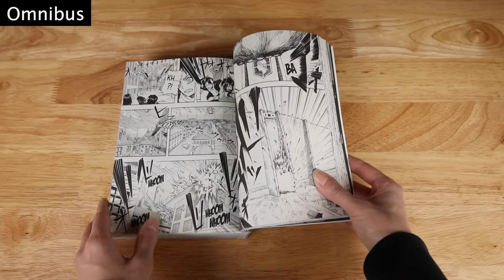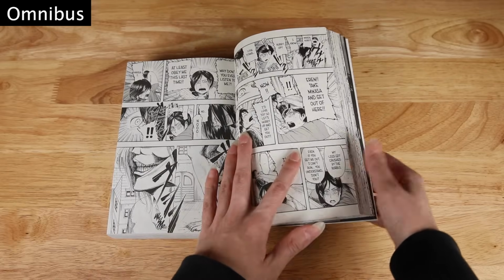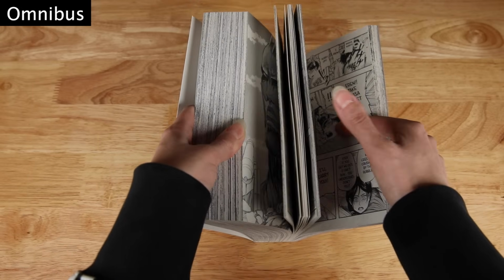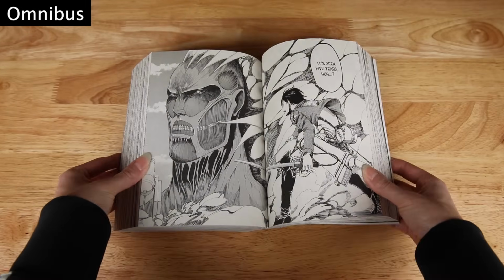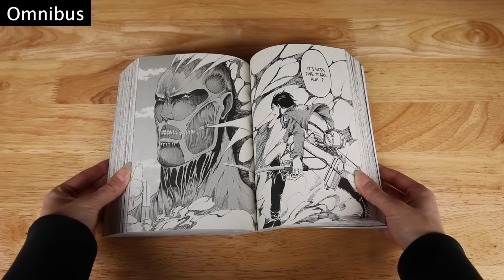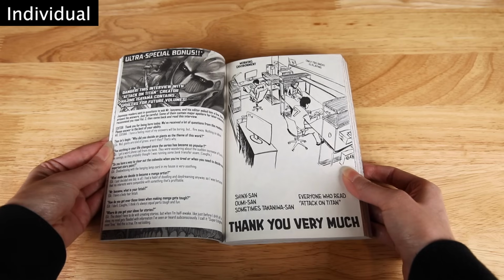The omnibuses, with their slightly higher print quality and slightly larger format, are the second best in my opinion. The larger the format, the more detail you can see, plus his art just looks so awesome when it's blown up. That being said, the Colossal Editions are the best way to go if you care about experiencing AoT's art in the largest format. Next, let's talk about extras.